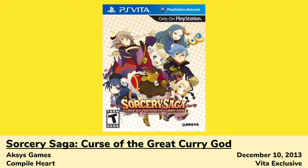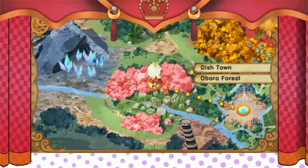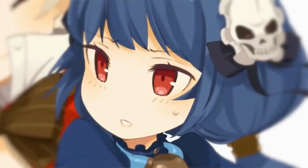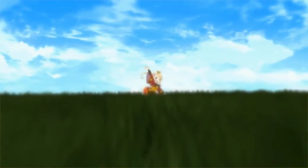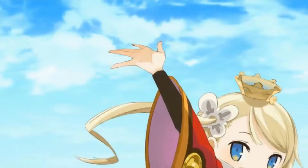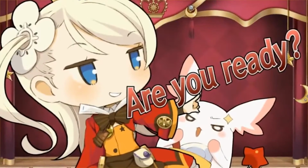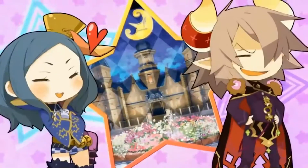Following that is Sorcery Saga: Curse of the Great Curry God. Now, this is a traditional top-down roguelike dungeon crawler with a 3D chibi art style. It's based on the Madou Monogatari games, which is a Japanese-only first-person dungeon crawling series. The game includes an overworld with towns and a number of randomly generated dungeons to explore. In the game, you find treasure and battle enemies through a standard roguelike battle system. The game was fully Vita exclusive for about 5 years before it came to PC last year as well.